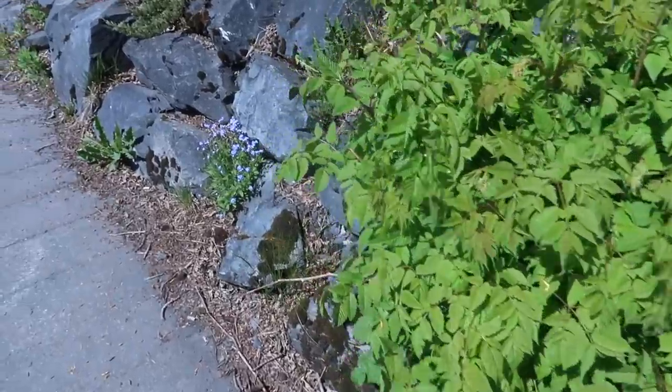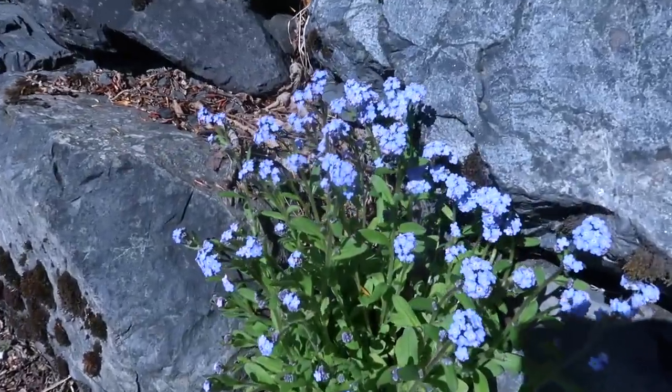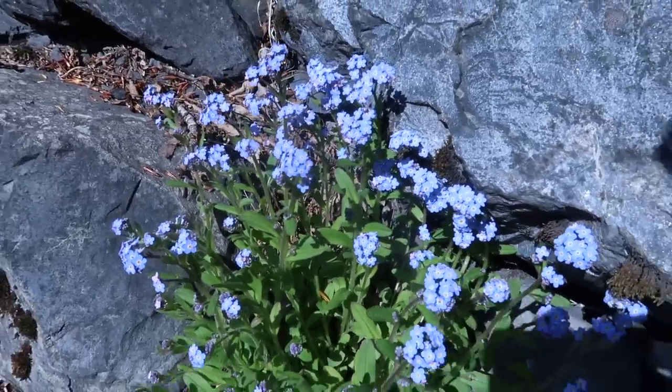And before we leave, I do want to show you the forget-me-nots that Sherri was drawing. These are the Alaska State Flower. They are beautiful, and we love them.